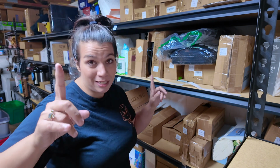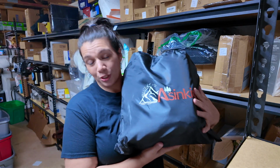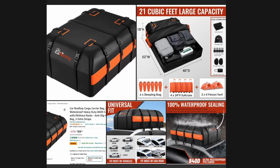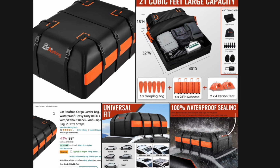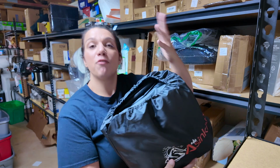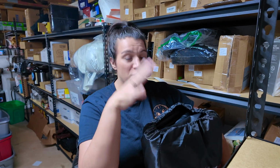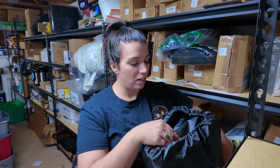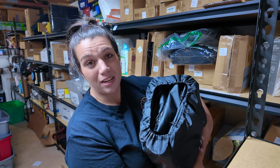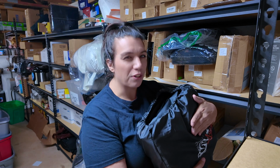Okay, now we're getting into the higher value stuff. I picked this up on $8 Day. This is a 21 cubic foot cargo bag. Now, it is not in its original box or anything, but it is still brand new. I have unfolded it. All of the accessories that come with it are still in the plastic wrap. They've never been removed. The instruction sheet is all still in there, and the original creases and everything are still on the cargo bag. This puppy retails on Amazon for around $89. I think I can sell it for $35.